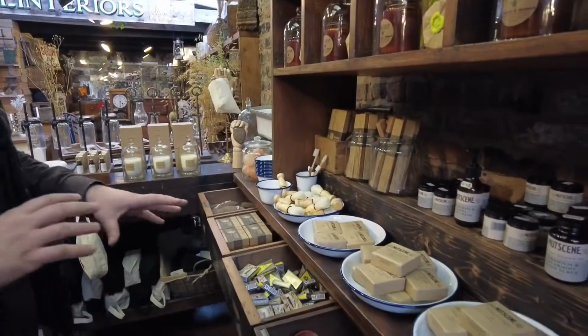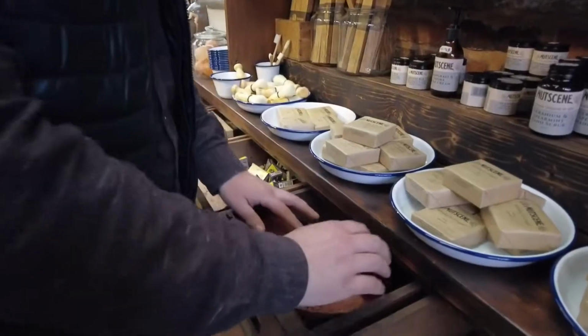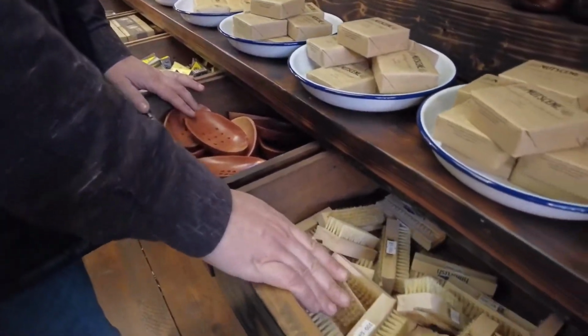So, moving on, we've got beautiful things like handmade soap dishes, nail brushes that are 100% plastic free.